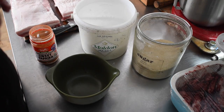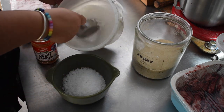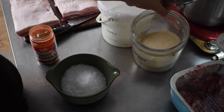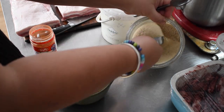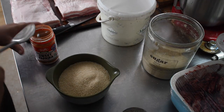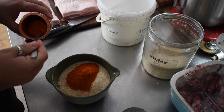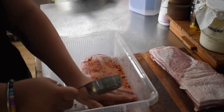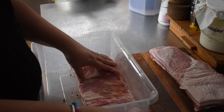Since I'd sliced those pieces off the pork, I decided to start the rest into our bacon. So I mixed the 50-50 salt and sugar ratio with some paprika and some molasses so that I had that brown sugar salt mix, and I decided to add a bit of paprika this time as well. I rubbed the pork all over with it into all the nooks and crannies, making sure there was salt and sugar in contact with every part of it.